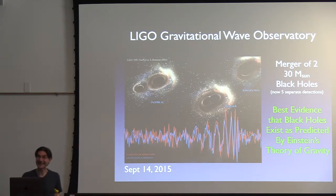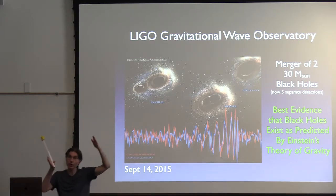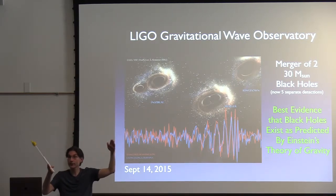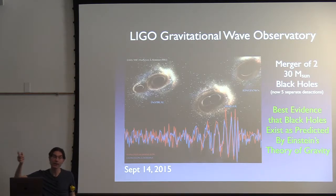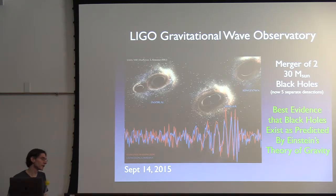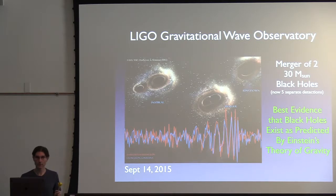What are the 2 squiggly lines exactly? Yeah, so what they really are is a measure of the distance between the 2 mirrors. They're the 2 different telescopes, the one in Louisiana and the one in Washington. Yeah, so what's plotted is a measure of the absolute distance between them. What you're measuring, though, is an interferometric measurement, so it is a relative measurement. That's right. So, yes. You do have some idea where this happens, and we'll get back to that in a second.